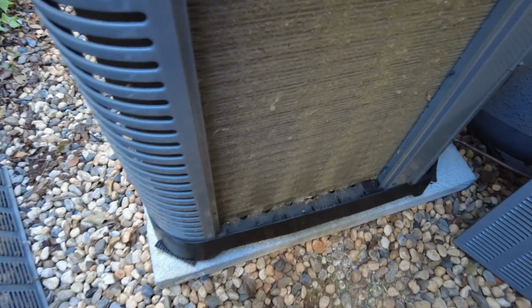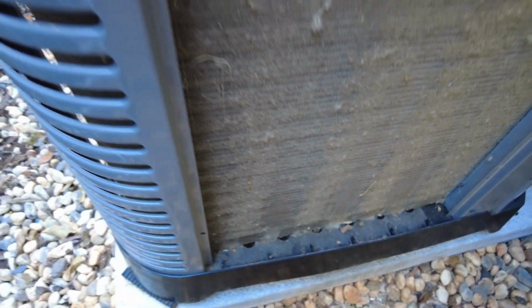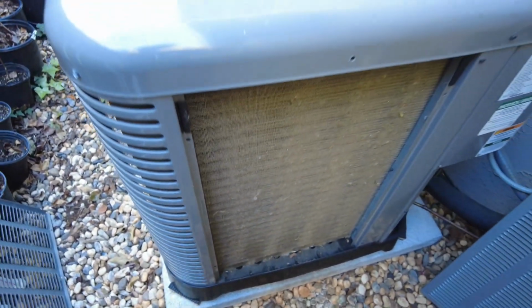Okay, so we've got the first panel off and we can clearly see the dirt and debris that's in this side of the coil that is restricting the airflow through the fins of the coil on this side of the unit. Okay, we've got the second side of the system opened up and we can clearly see it's no better. Might be a little bit worse on this side. The coil has started to become impacted and is restricting airflow because of the dirt and debris in the coil.